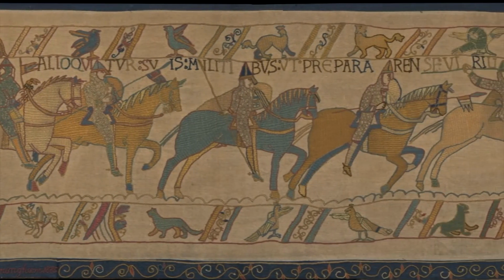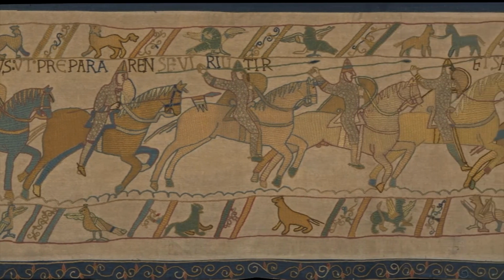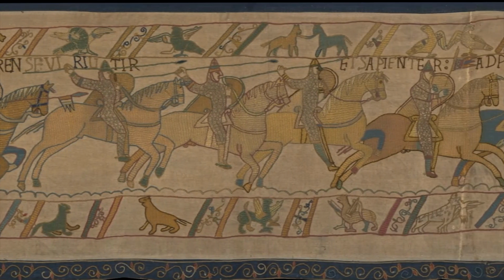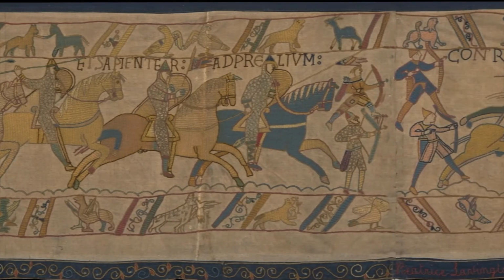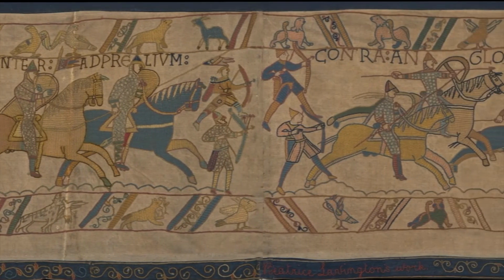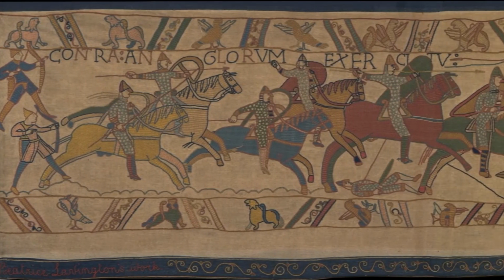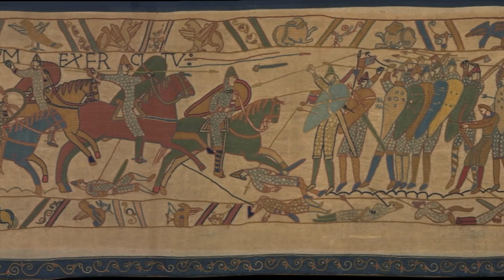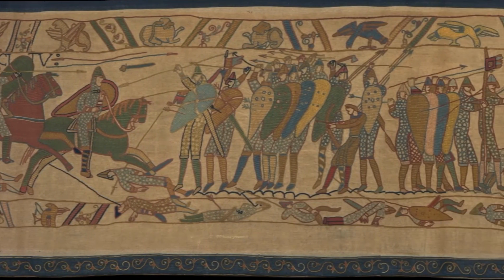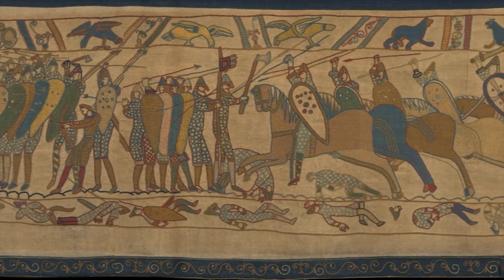The Norman mounted knights dominate the Bayeux Tapestry. They're supported by a few archers as they engage with the Anglo-Saxons and their shield wall at the top of the hill, with soldiers using spears up to 7 feet long to repel the Norman cavalry. It was bitter fighting from 9 in the morning till about 5 in the evening.